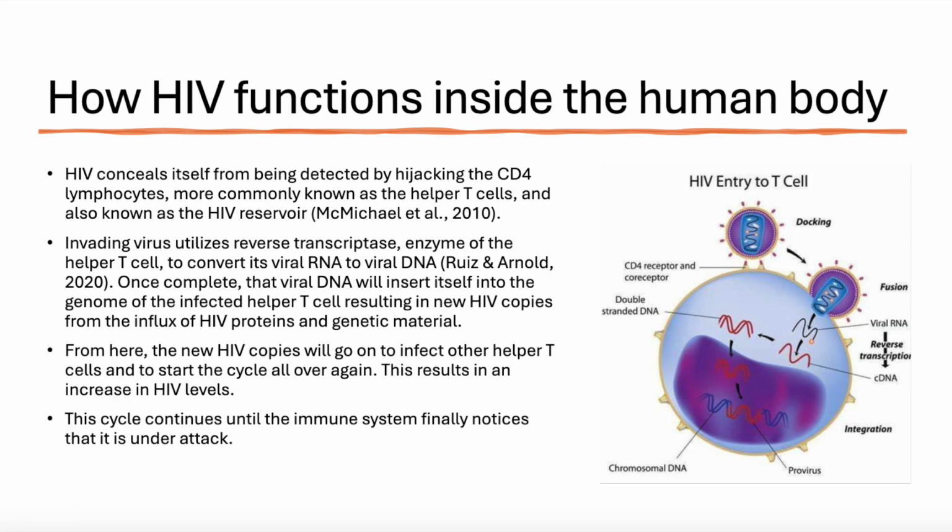How does HIV function inside the human body? This is an old study, but it's still applicable to what we're going to talk about. So basically, HIV hides itself from detection by hijacking the CD4 lymphocytes, more commonly known as the helper T cells, which is also known as the HIV reservoir. And we have this more recent study which helps us better understand how HIV functions.